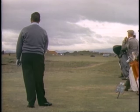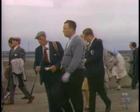Ooh, did he blister that tee shot? That's the best tee shot Billy Casper has hit in this match. Look at that ball go. That's down there half a mile. Well, 250 yards anyway.